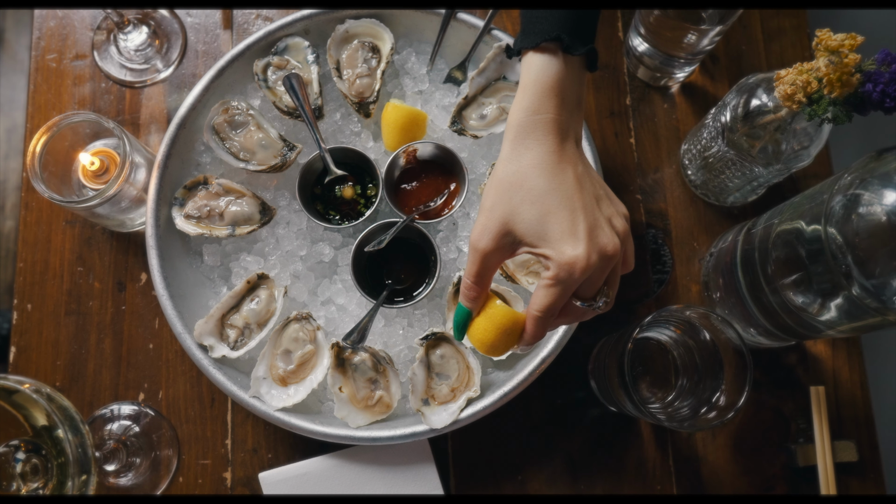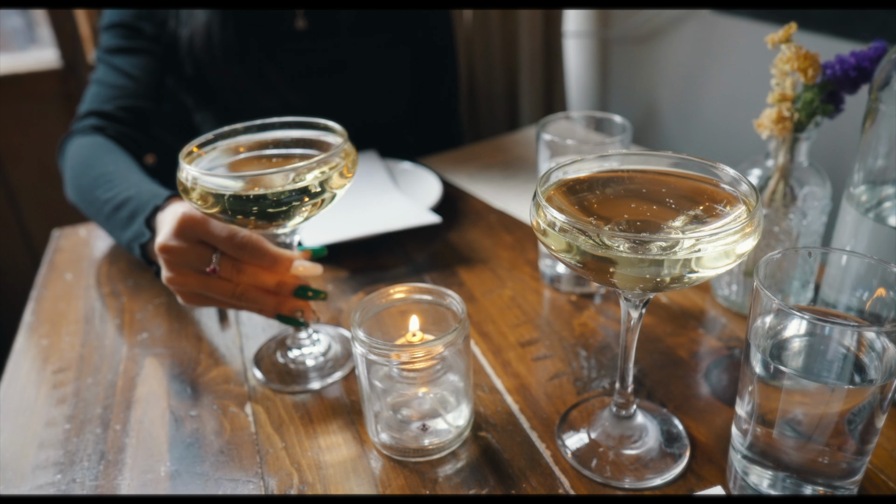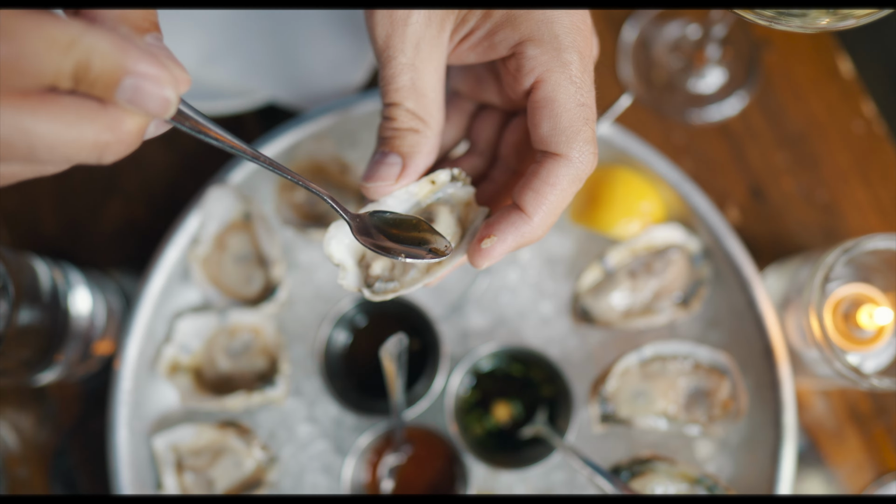We got the bed of ice, 4 St. Simon oysters and 8 Bar Cat oysters, some from Chesapeake Bay, some from New Brunswick. We got a ponzu, a cocktail, and a mignonette. To go with that, we got a couple of glasses of bubbly. This is from France. Oysters and champagne is a perfect way to have a great date in New York City. And if it's happy hour, everybody wins. Funny enough, in Boston, our oysters were more expensive.